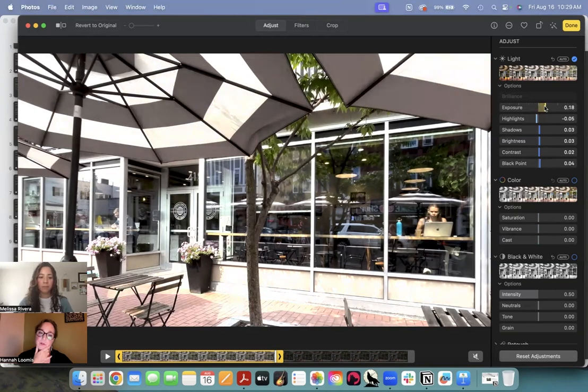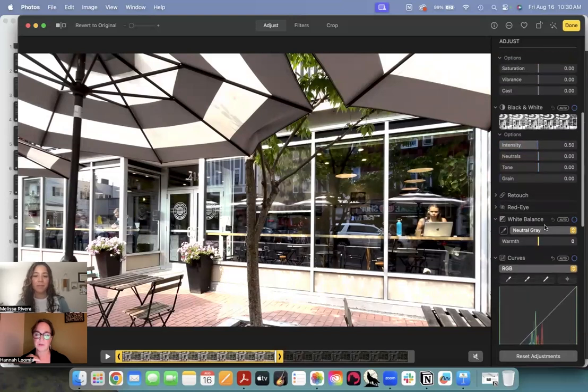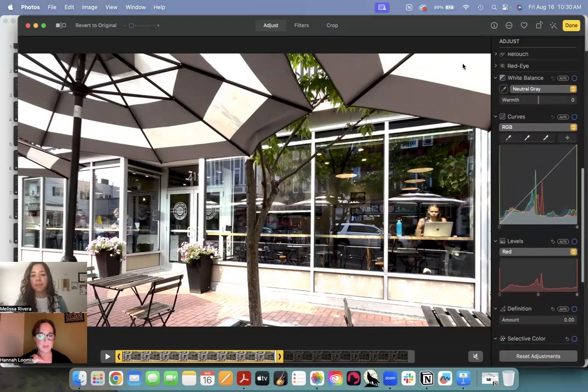So here I could play with the exposure because I'm in a somewhat darker place. I can now see better and it feels more bright. And I'm noticing the time, so I'm realizing I'm going a little over. So here are just some very quick things I can do.